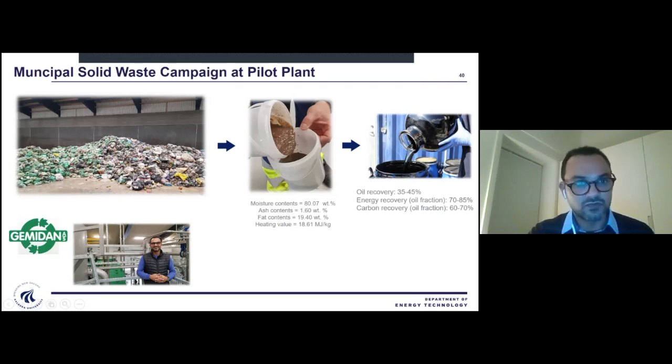You know, it's coming from household, so definitely some food things. So fat content, heating value is 18. So we did the pilot plant campaign, and then the oil recovery is almost 45%, energy recovery in oil fraction almost 85, and carbon recovery from biomass to oil is almost 70%. So it's really nice data we obtained from the pilot plant by the municipal solid waste campaign.